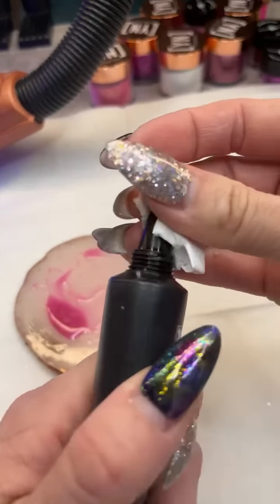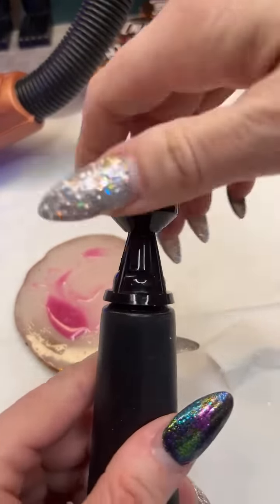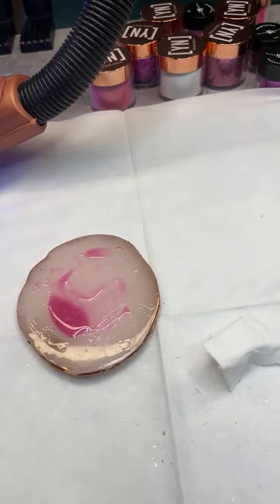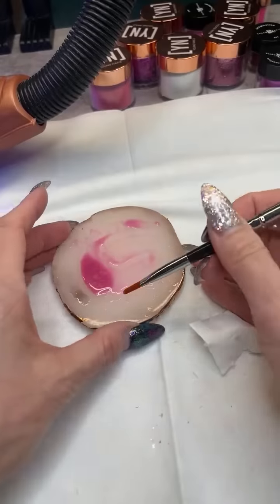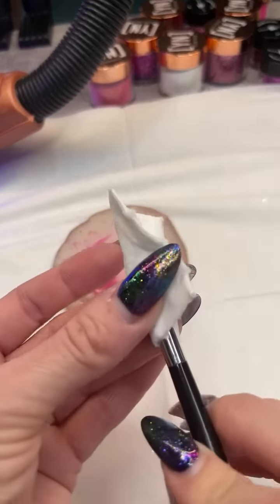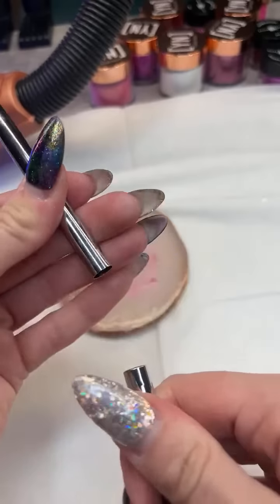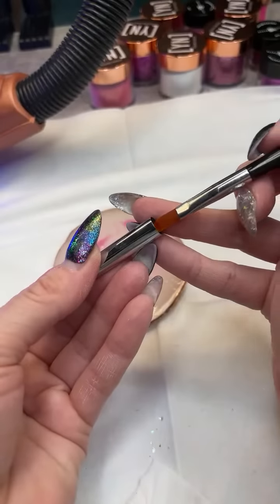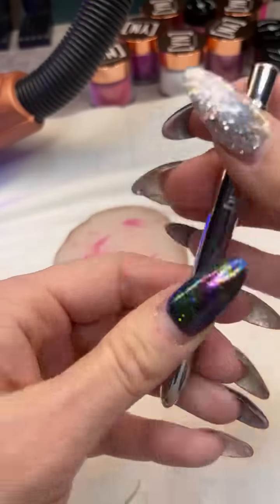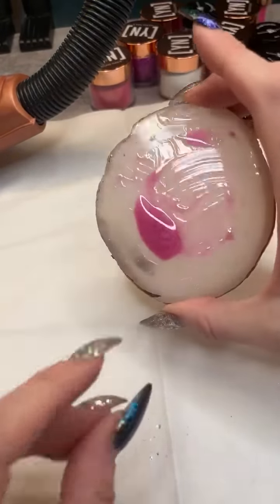I always give those little tubes a little bit of a wipe at the end just to make sure that I don't have gel kind of squeezing out on there or anything. I can get those off to the side. I can clean out my brush if I need to, just give it a quick wipe on that tile. And then again, just gently wipe off any extra gel. I can take that brush cap, pop that back on there, and then I've got a nice clean brush for next time.